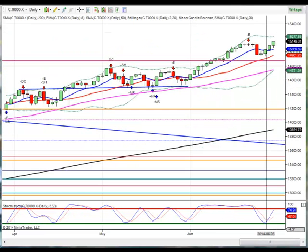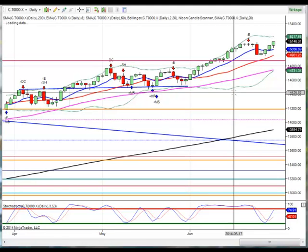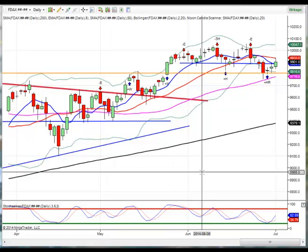TSX will look the same because I do believe the market was closed on Canada Day in Canada, so we leave that one alone for now. But it's got that nice scoop formation, looking for a breakout, especially after today on the U.S. side. It will likely follow up tomorrow on Wednesday with a big move.